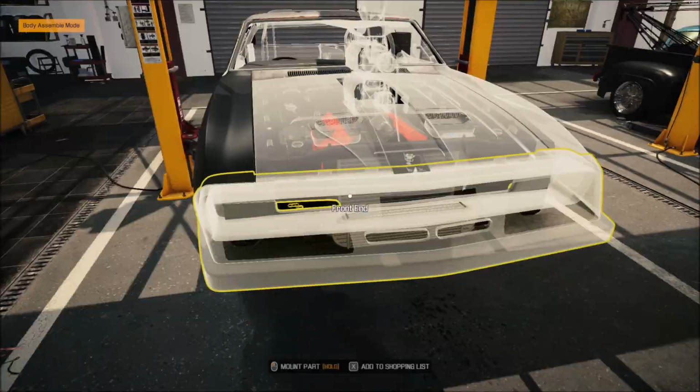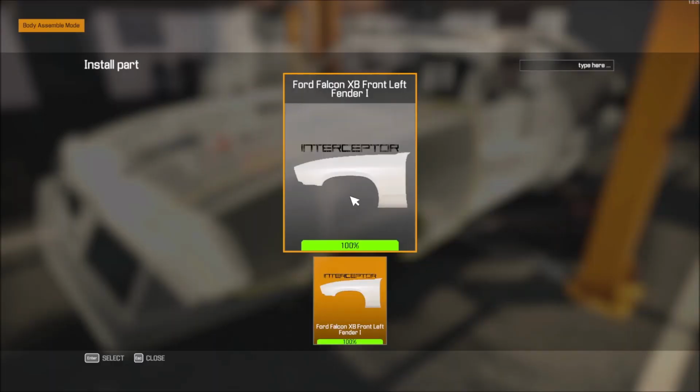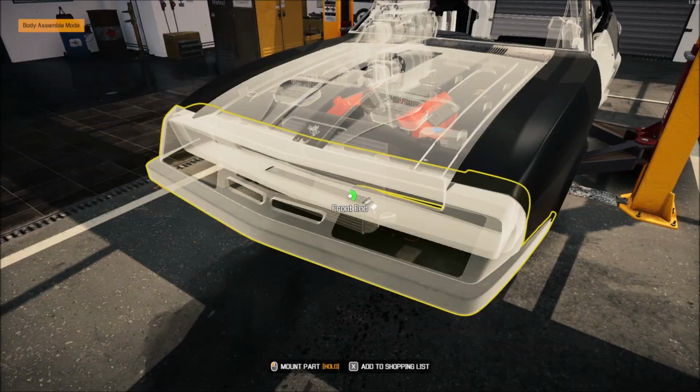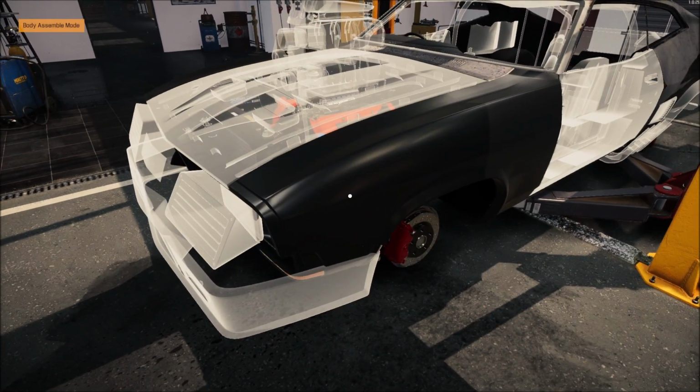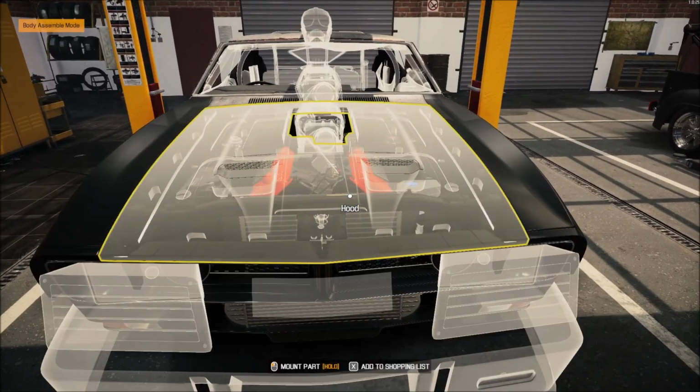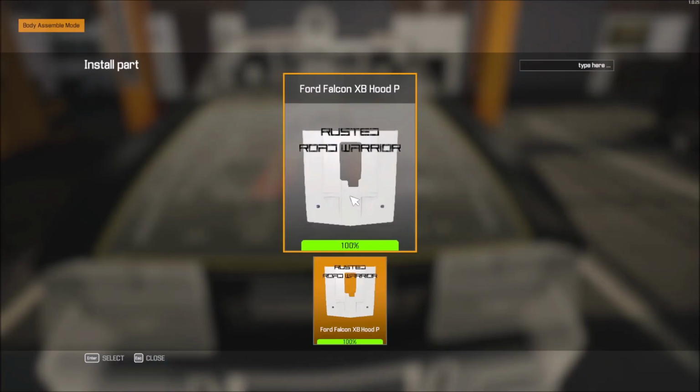Is that... Okay. Oh, that's for the interceptor. Can I get the front end on there? Does that fit in there right? Oh, it fits in there right. Okay. Doesn't really... Rusted.